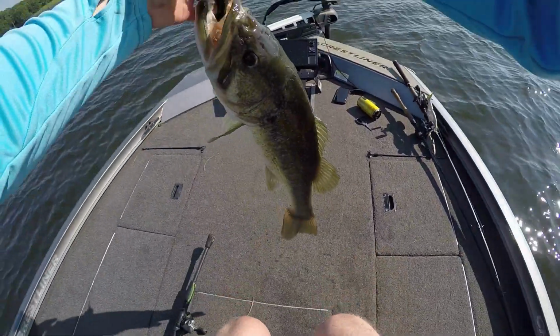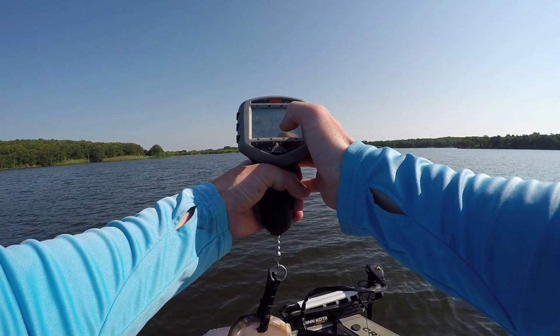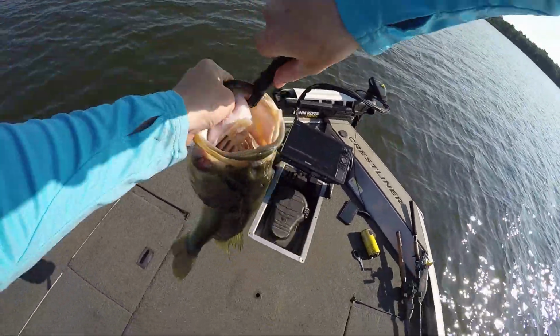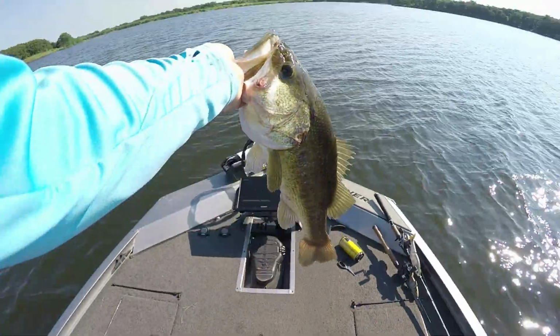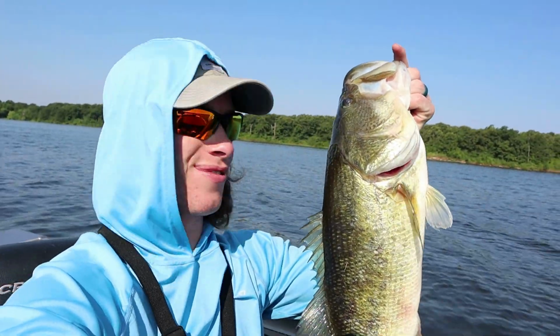Probably a high 4, how skinny he is. Ooh, 5.44. Solid fish. All right, let's get that big girl back in the water. Big, long post-spawn female right there.